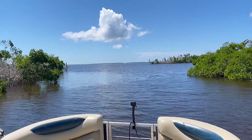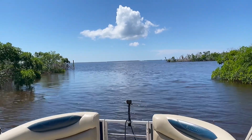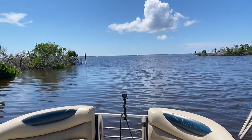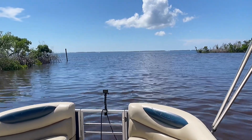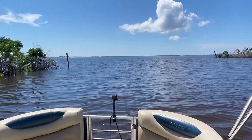What I found is if you hug this left side here, you'll see a piling there. Don't know why the piling is there. It was probably a marker of some sort. Had some information on it. But it tends to be deeper on this side than it is over there to the right. You can see it's a lot more brown over there compared to there.